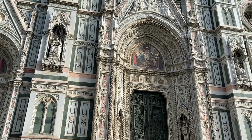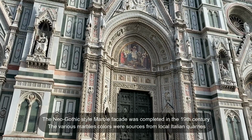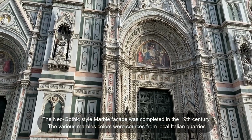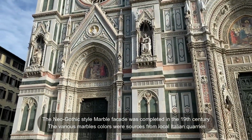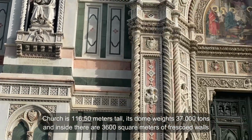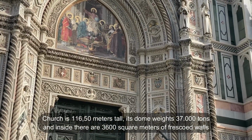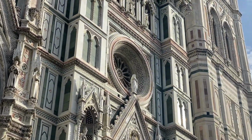Guys, we're at the beautiful Santa Maria del Fiore Church. Look at the artwork outside. I'm just amazed how the carvings, what appears to be stone slash marble work, are still intact.